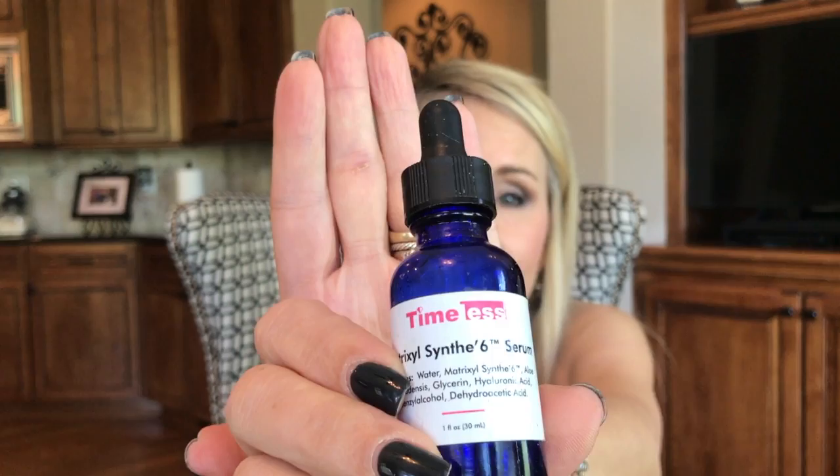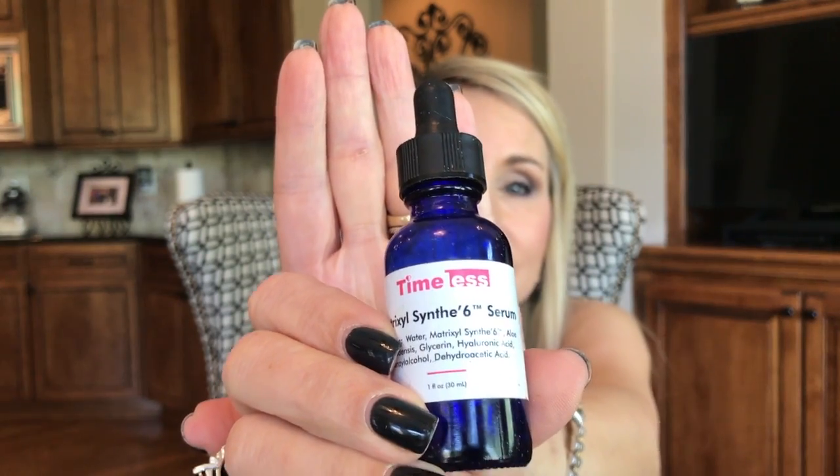This is another Timeless serum. It's Matrixyl Synth 6, and this supposedly improves your skin in 6 ways. They actually have just a straight Matrixyl serum, and then they have the Matrixyl Synth 6 serum, and of course it's about the same price, so wouldn't you rather get 6 benefits instead of just the one? But one of the big things that Matrixyl does is that it protects you against sun damage.